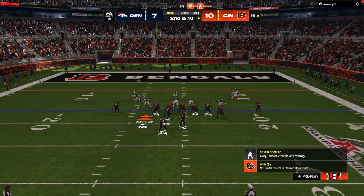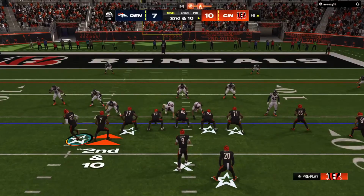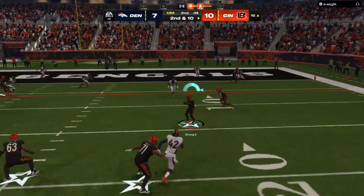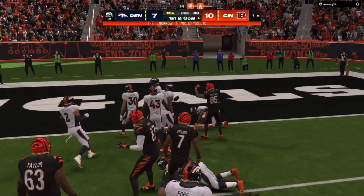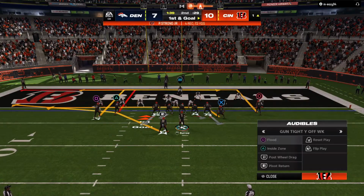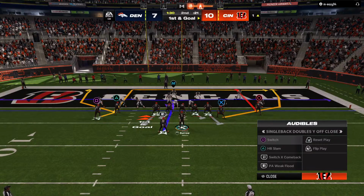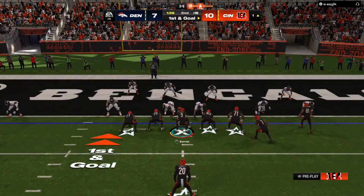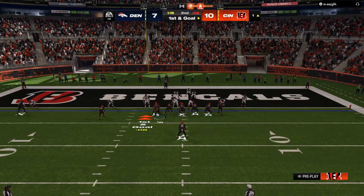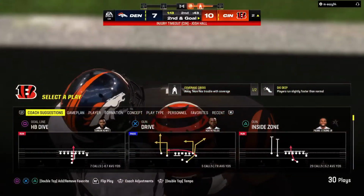And Burrow going to throw again. This one swung outside to Strong. And he'll be brought down right on the edge of the goal line at about the 1-yard line. And they're going to hurry back to the line now. And now an audible here into something else. The motion man is Tate. Strong is not going to get in here as they push him back to the 2-yard line.